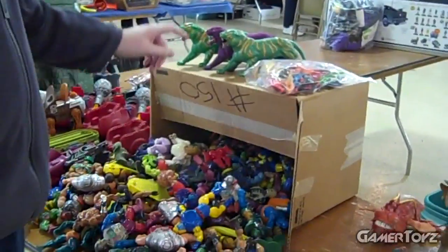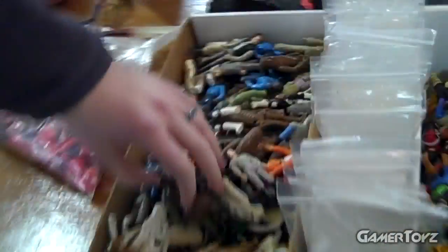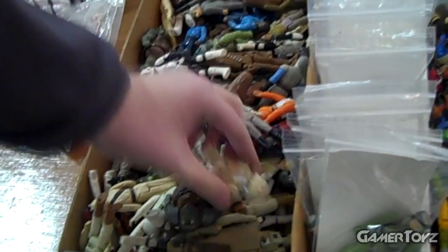So we get there and we're walking around, and I find a guy who's selling a lot of vintage toys from Masters of the Universe, Star Wars, a few Power Rangers things. And he had a box of loose Star Wars figures. And I got really excited until I asked him how much, and then he told me $5 each, which is okay if they're maybe 80 to 90% complete.